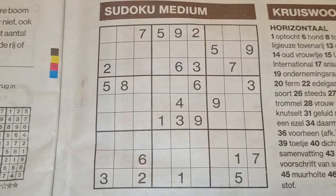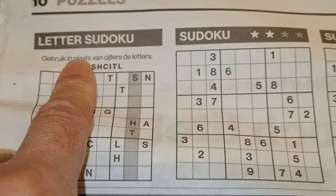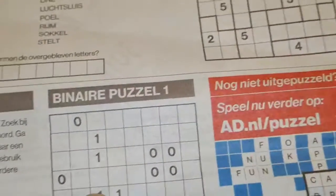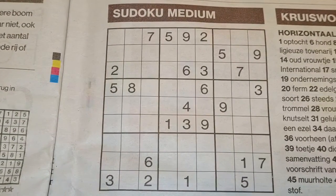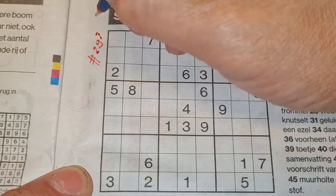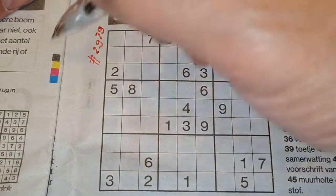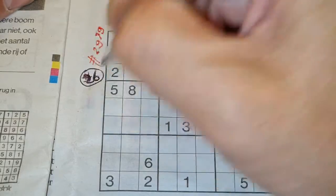Yes, we have here only one regular Sudoku, a medium Sudoku, and we have an additional with extra Sudokus. Seven, I believe: Letter Sudoku, Sudoku with 2 stars, 3 stars, 4 stars, Tectonic with 4 stars, Tectonic with 1 star, and 1 binary puzzle. Total of 7 extra Sudoku, but 1 regular Sudoku, a medium Sudoku in this case. And this will be number 2979. And before I start, I always count the printed digits. Well, this one has 26 printed digits.